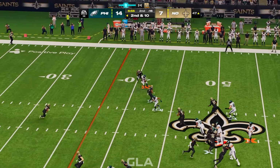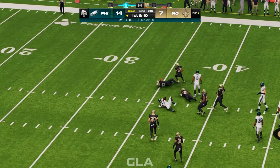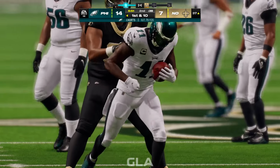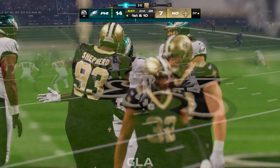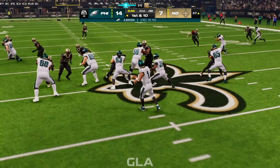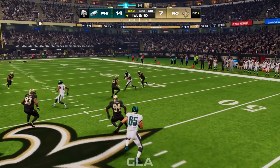Nowhere to go. Hurts throw complete here to his receiver, Brown. And this is going to be another first down as the tackle's made at the Saints 37. Give him 10 yards on that one, and that'll earn him a fresh set of downs.